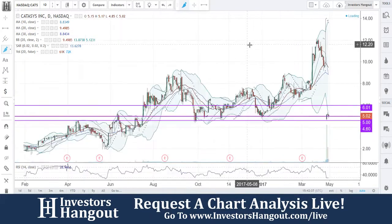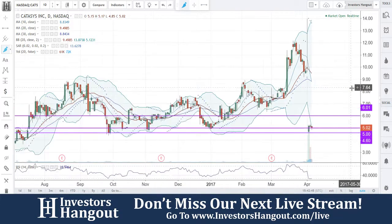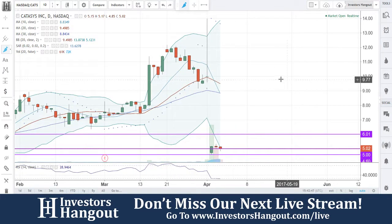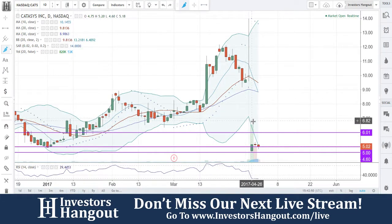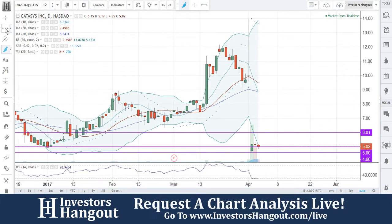That 4.60 is going to be a must hold in my personal opinion, because if that doesn't, $4 could follow off of that. There isn't too much below that, but on the bright side of things, if things turn around here and the buying pressure picks back up, you guys aren't going to have too much to worry about between the $5 and the 6.75, or 6.70. We'll go with 6.70. You guys break through that $6, 6.70 would be next.